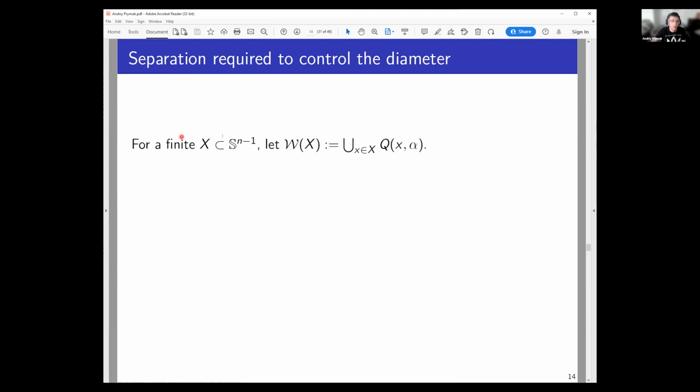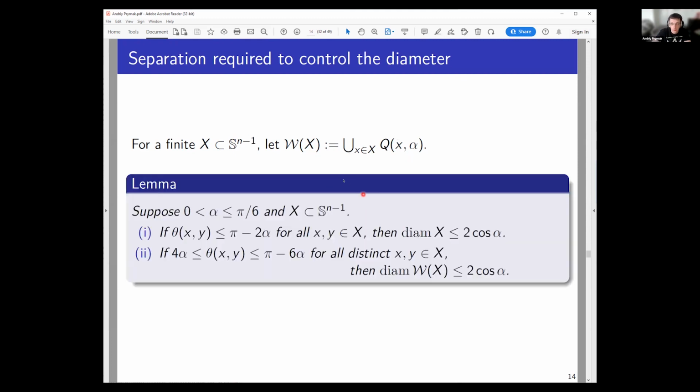So we will fix some discrete subset of the sphere, which will be the set of apexes of our skeleton set of those cones, and we take the union of those basic sets. To control the diameter of the result, it turns out that we need certain separation between the directions. For the case of this W of X, which is the second part here, we just need the directions between all the points to be 6 alpha separated. If we have 6 alpha separation, then we can guarantee a bound on the diameter, and the proof of this lemma is just the triangle inequality for the geodesic distance. So it's not a big deal.